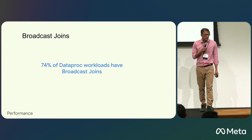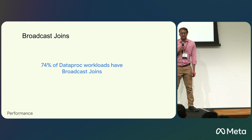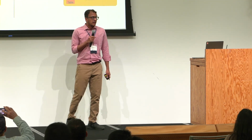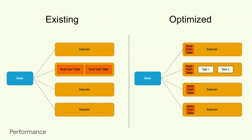So let's double-click on what we did for broadcast joins. When we analyzed a majority of the Dataproc workloads in real-world scenarios, they have broadcast joins. And at Dataproc, we don't have a fixed threshold for broadcast joins, as there is in open source Spark. Open source Spark has a fixed threshold of 10 MB for broadcast joins.